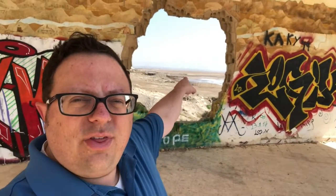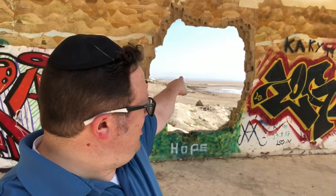I want to give you a sense of how big this hole is. This hole was obviously never here. This was a wall. And a missile came flying in through that hole right there from Jordan, came in and blew up. And it blew a huge hole, and that was the end of this hotel. There was no more of this hotel.